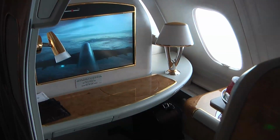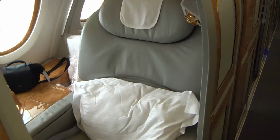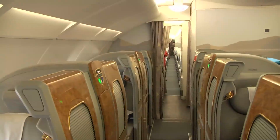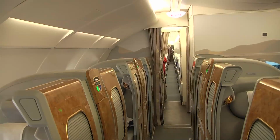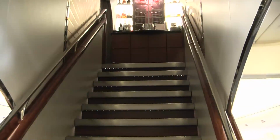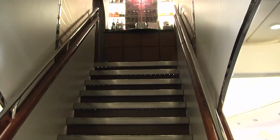There's plenty of room in the suite, and the wide leather chairs convert into a fully flat bed at the touch of a button. A stairway at the front of the cabin leads down to the lower deck. The first-class self-service bar is at the top of the stairway.